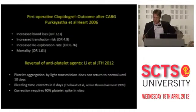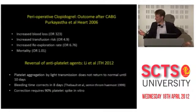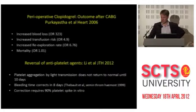A 30% correction is probably equivalent to about 1 adult unit of platelets. A 90% correction is equivalent to at least 3 units of platelets in vivo, and that's just a rough, on the back of an envelope calculation.